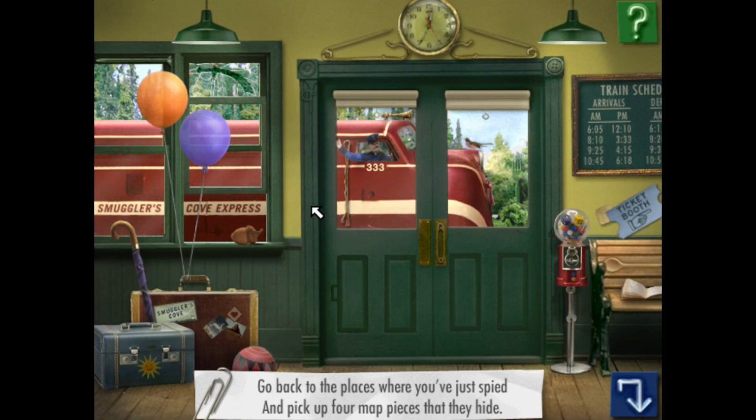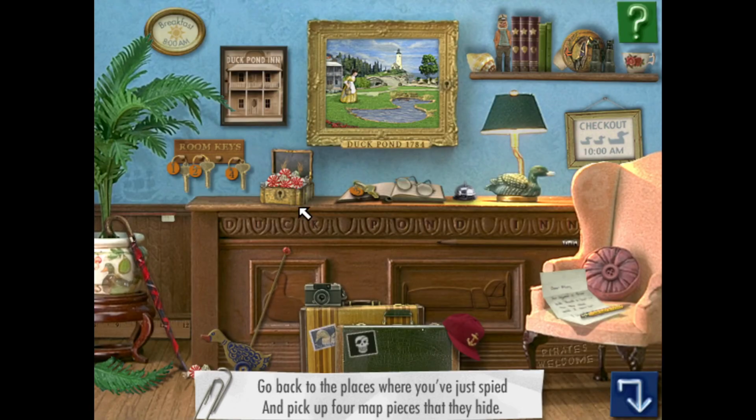Okay, so the one behind me. Ah, yes, it's got the... Ta-da! Yeah, this isn't really a fantastic mystery either. I mean, it's better than some of the other ones, like Nightfall. It's like, oh yeah, what does the map do?